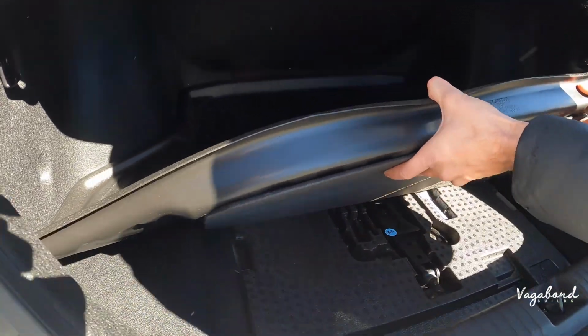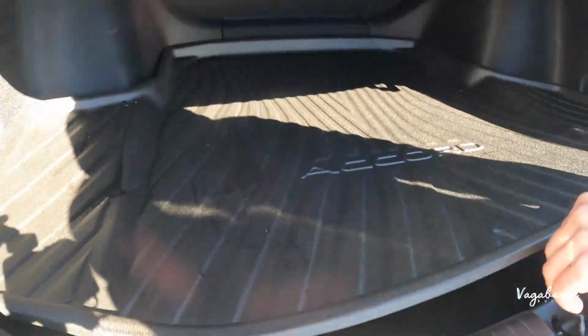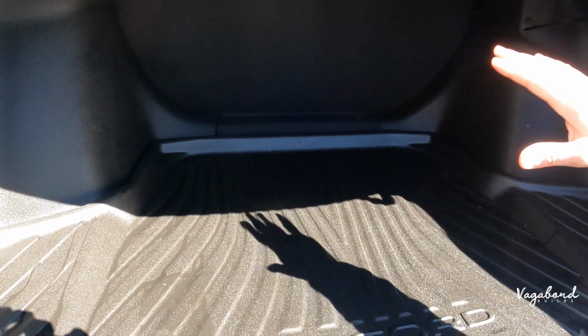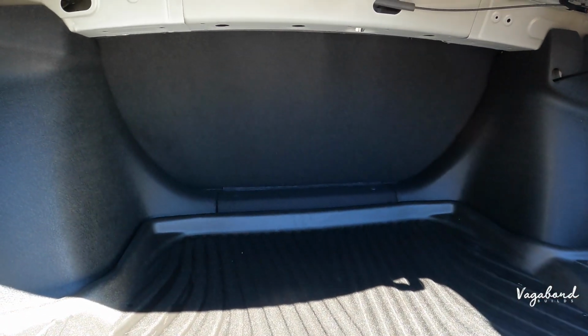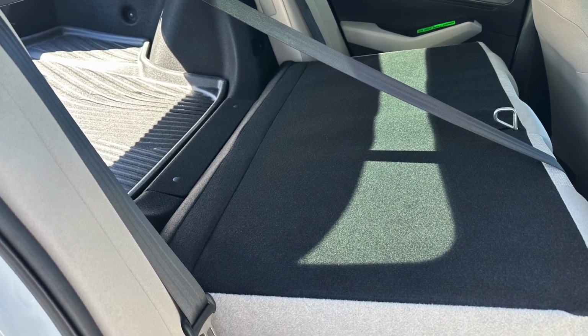I'm gonna show you guys the tire situation going on. There is a spare tire. I get a lot of questions about spare tires. This back bench on the LX is not a 60/40. What do I mean by that? If I was to pop that back bench down, it's a complete bench that goes down 100%.